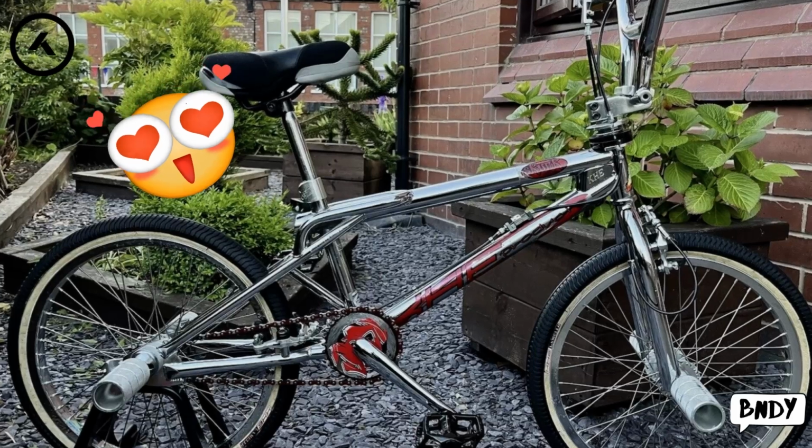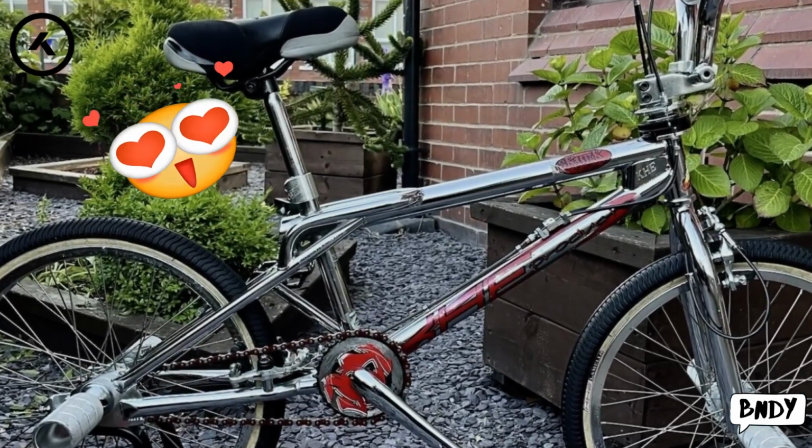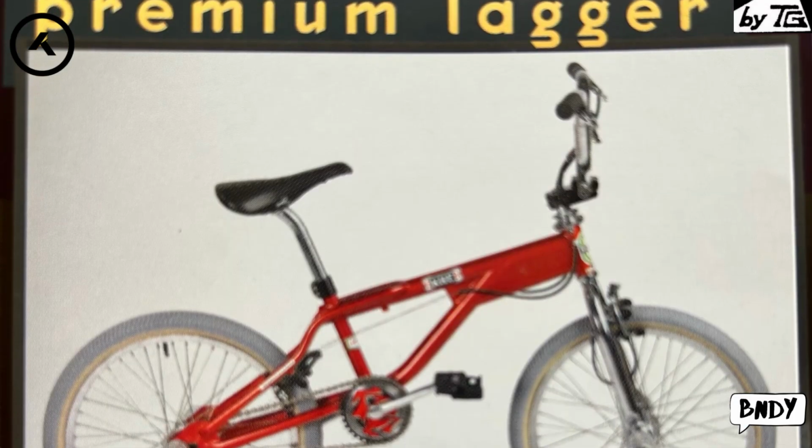These use the same frame as the Cotweasel, but like I said, the component packages match their price targets. So in 1996, one of the most iconic flatland frames was dropped, the first signature frame of one Jesse Puente, and that frame, the Premium Lager.